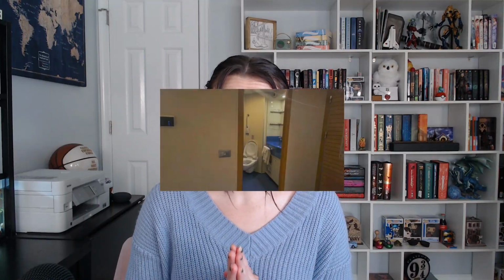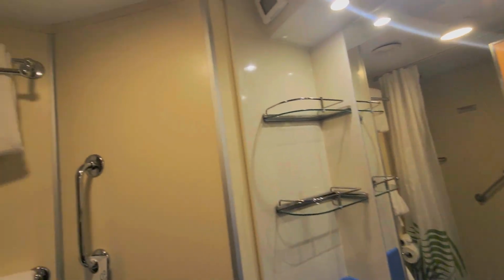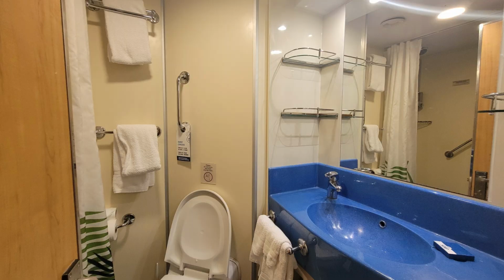The bathroom was probably my biggest complaint because it was just so small and cramped, but you know, that was probably where we spent the least amount of our time. You just kind of had to get used to the toilet angle with the door and just really only having space for one person in there at a time.